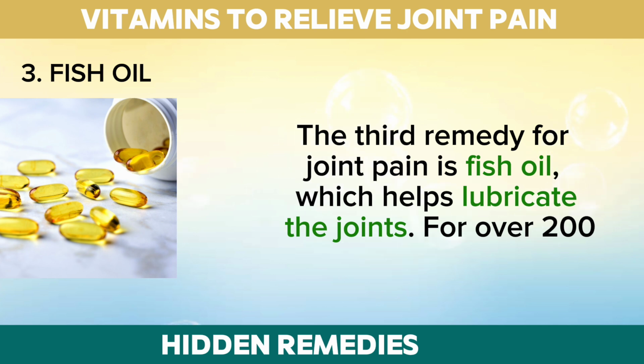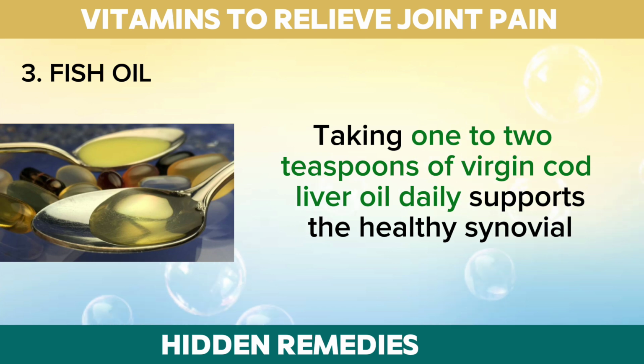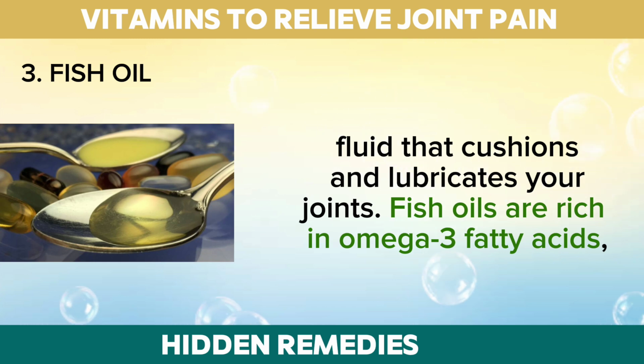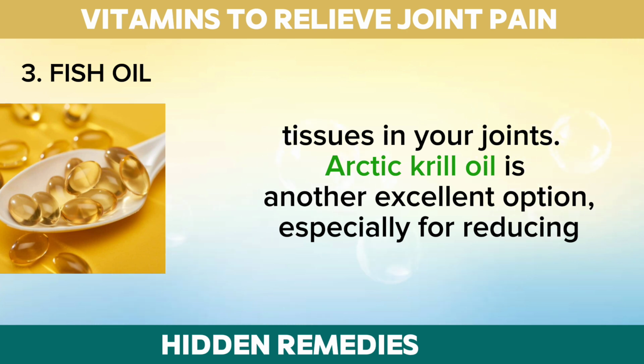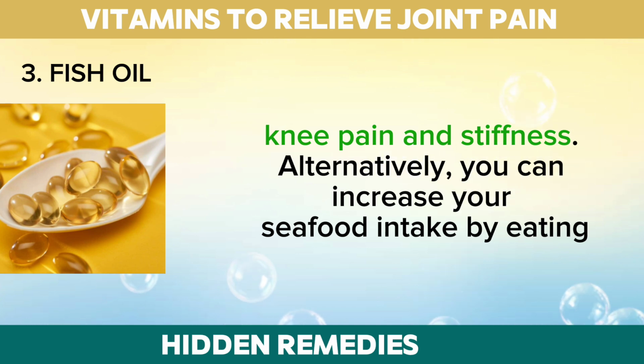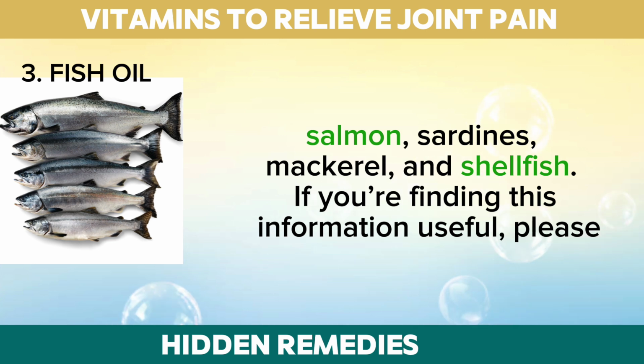The third remedy for joint pain is fish oil, which helps lubricate the joints. For over 200 years, people have been using cod liver oil to reduce pain and swelling in the joints. Taking 1 to 2 teaspoons of virgin cod liver oil daily supports the healthy synovial fluid that cushions and lubricates your joints. Fish oils are rich in omega-3 fatty acids, which help regulate inflammation and prevent your immune system from attacking the tissues in your joints. Arctic krill oil is another excellent option, especially for reducing knee pain and stiffness. Alternatively, you can increase your seafood intake by eating salmon, sardines, mackerel, and shellfish.